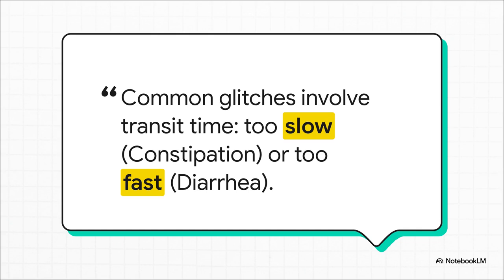Many of the most common digestive complaints that we all hear about are glitches right here in this final stage, and it often just comes down to timing. If waste moves through too slowly, the colon absorbs too much water, and that leads to constipation. If it moves through too quickly, there isn't enough time to absorb the water, which results in diarrhea.